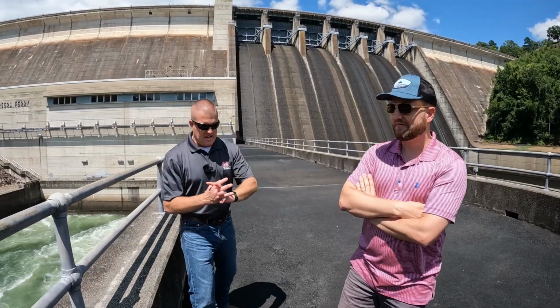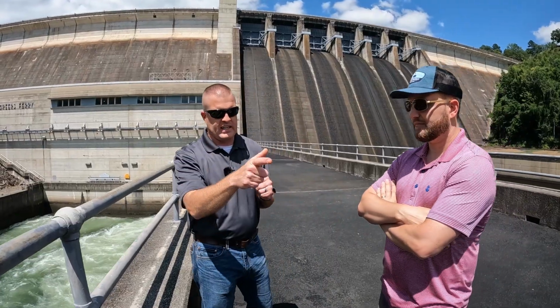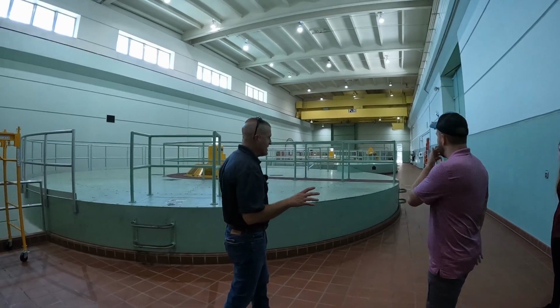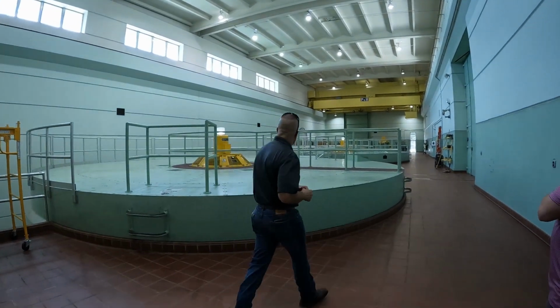Well, for the sake of time, it's 3. We'll go through here fairly quickly. I got to get Aspen and I back to Little Rock. But so 1 and 2, right? These are 1 and 2? 1 and 2, they are on, and they are generating power.